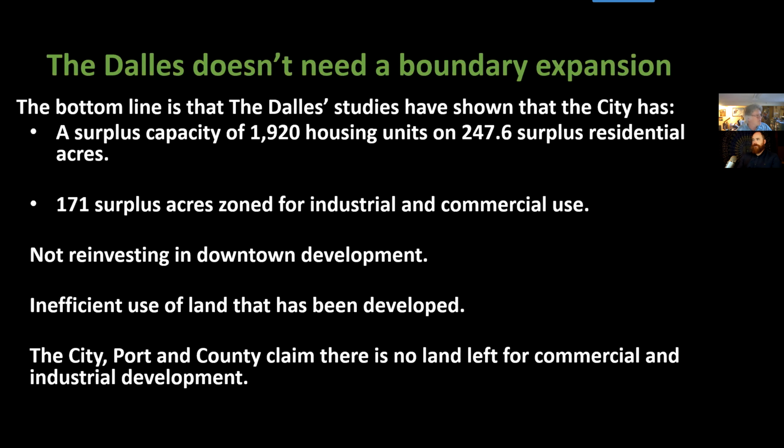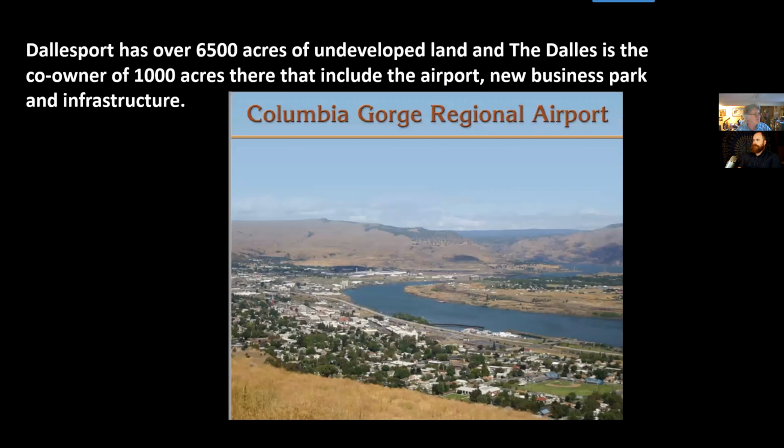Peter, we have a quick question. Sure. Judy would like you to define cumulative over time as it pertains to this. In other words, that would be the maximum expansion that any city would be allowed. That's the way it's written right now.